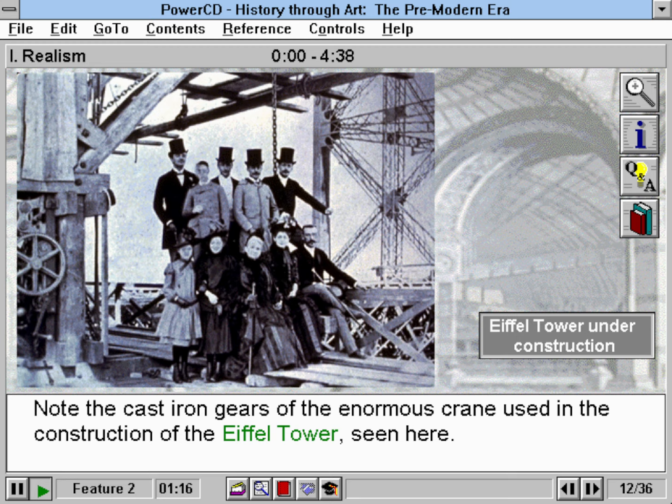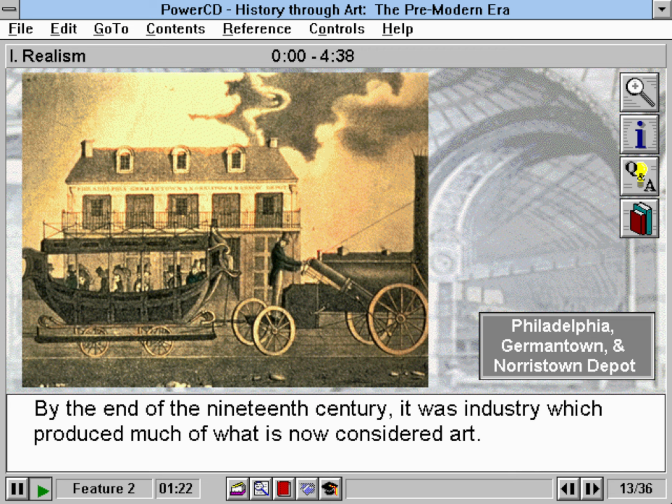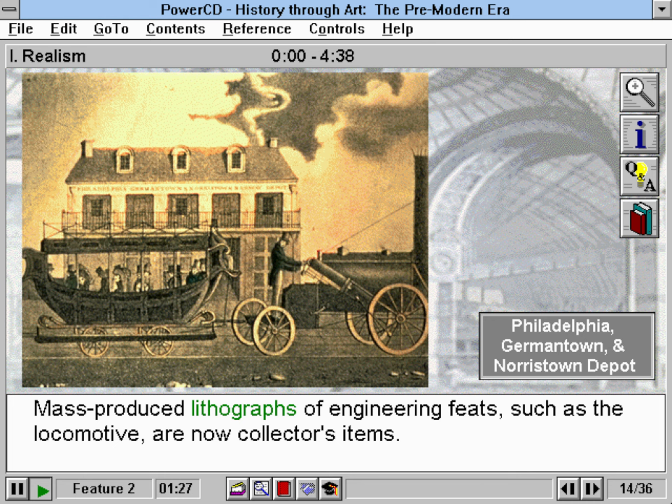By the end of the 19th century, it was industry which produced much of what is now considered art. Mass-produced lithographs of engineering feats, such as the locomotive, are now collector's items.